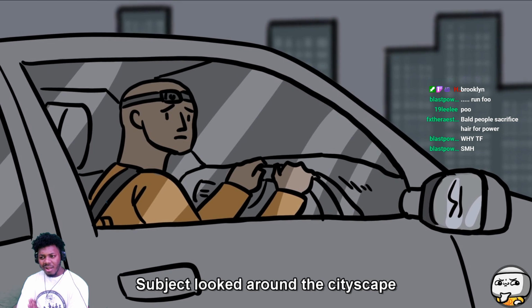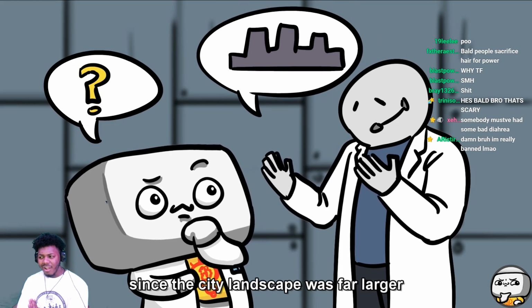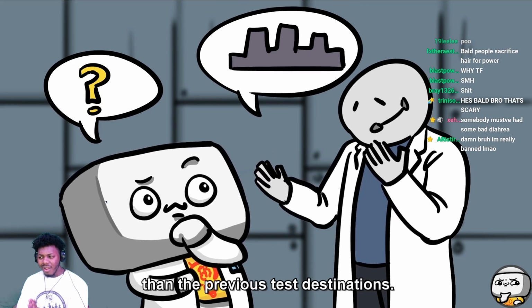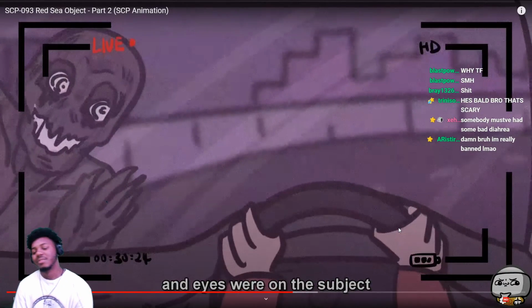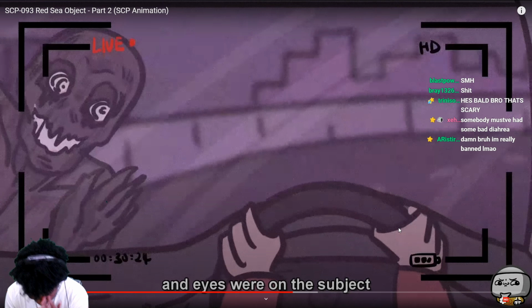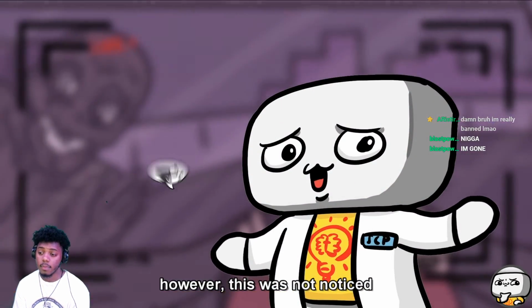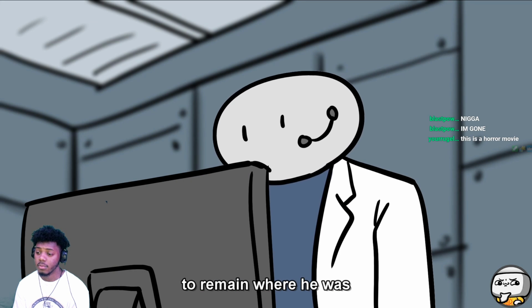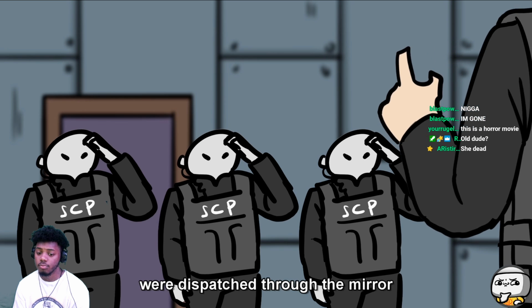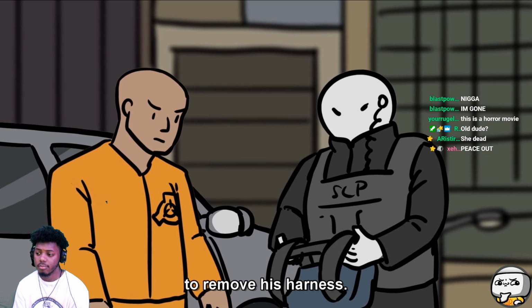Subject looked around the cityscape from the car, while Control was discussing how to proceed since the city landscape was far larger than the previous test destinations. During one pan, a face was clearly seen staring into the car, and eyes were on the subject. However, this was not noticed until post-test footage review. Control soon informed subject to remain where he was, and a team of 4 armed personnel were dispatched through the mirror to join him. Subject was then instructed to remove his harness.